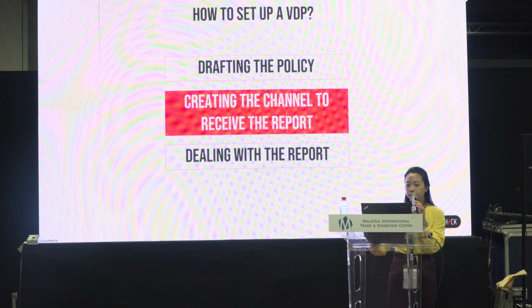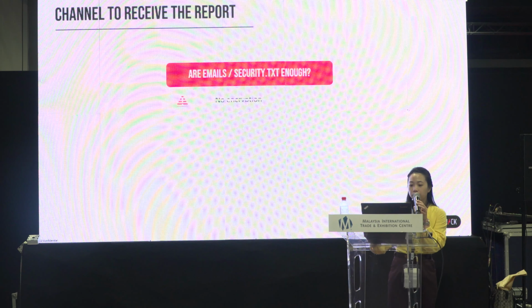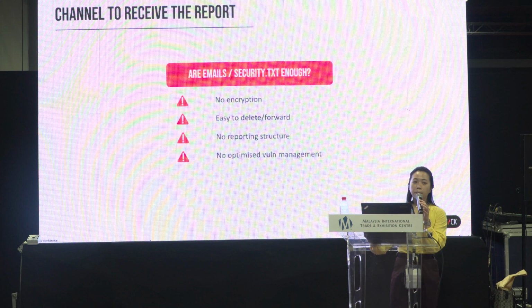The second step to setting up a VDP is to actually create a channel to receive the report. Many people think that having an email address is enough to receive this kind of report, but we beg to differ. There are actually a lot of pitfalls when it comes to receiving vulnerabilities through simple emails. First of all, emails are not usually encrypted, or the reporter would not bother to do it, so sensitive vulnerability information is sent across in plain text, which is definitely not recommended security practice. Second, emails are really easy to delete or forward to the wrong person. A lot of control is lost when a vulnerability is disclosed through an email address, or it could go into spam or junk where no one ever sees it.